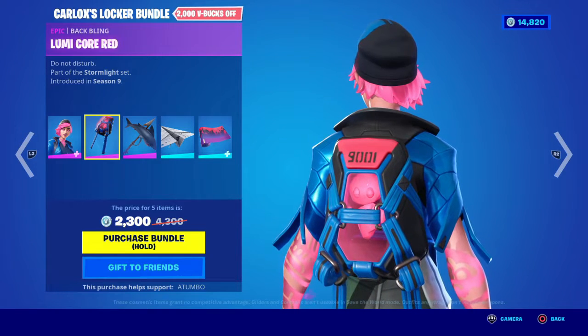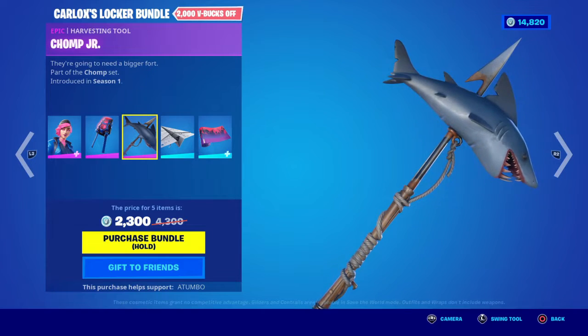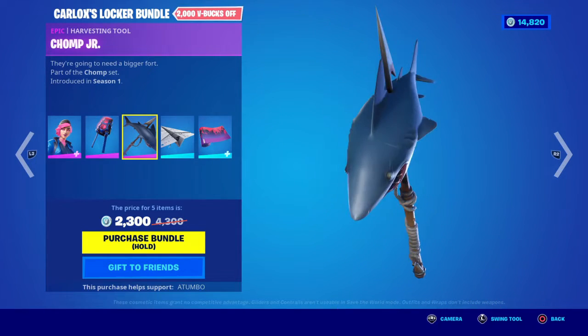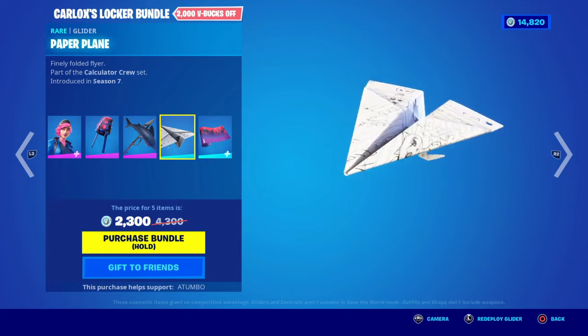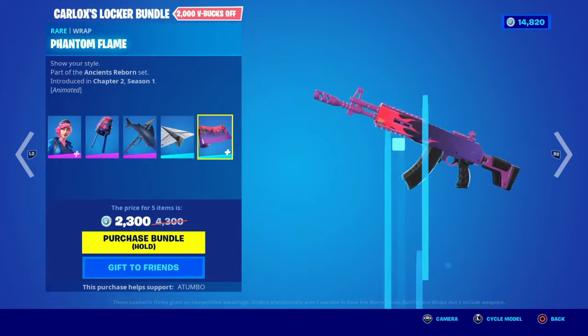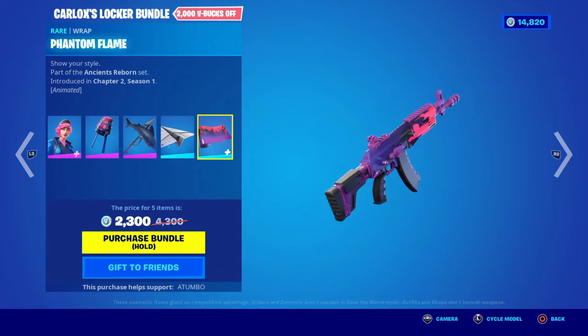Lumicore Red is also here. We have the Chomp Junior Harvesting Tool. And then for the glider, we have the Paper Planes. Okay, that's neat. Not bad. And then we have the Phantom Flame Wrap. That's a nice looking wrap.